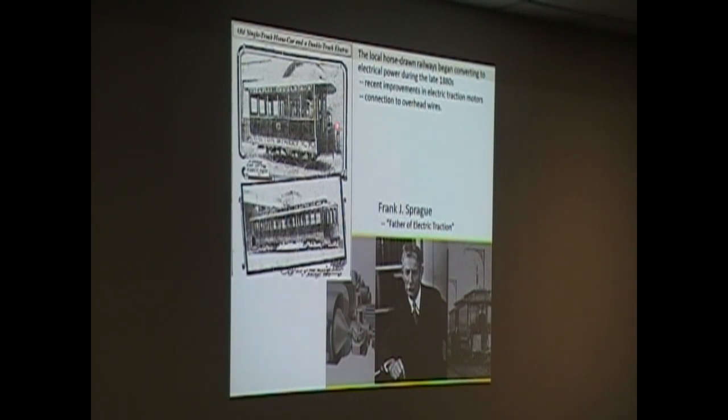So the old horse-drawn railways were converted to the electric railways, thanks in large part to the developments of this gentleman, Frank J. Sprague, considered to be the father of electric traction. So his work was instrumental in this changeover. He also did some work on elevators, motors for elevators, so kind of similar thing.